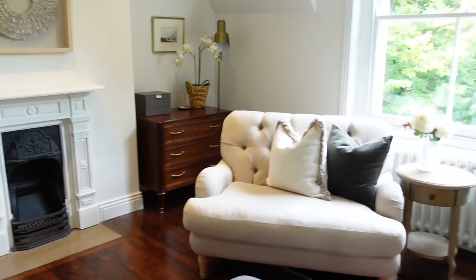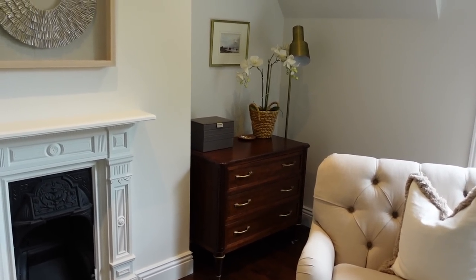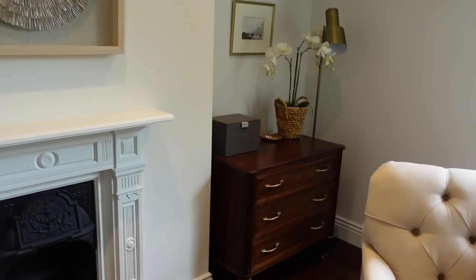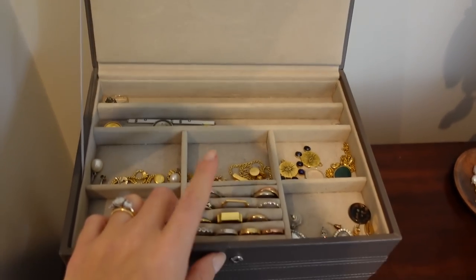So yeah, I have my chest of drawers, which has my underwear and pants and nightwear in it. And then I've got my jewelry box on top, which is very messy. I have another trinket tray over here and then jewelry.